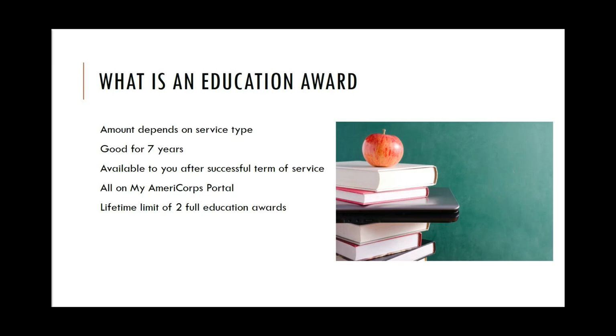Again, if you are exited for cause, which is something that is within your control, you get another job and you have to quit, or you just are fed up with the program, no longer want to stay, all of those reasons are for cause, and you will not receive any of your education award.